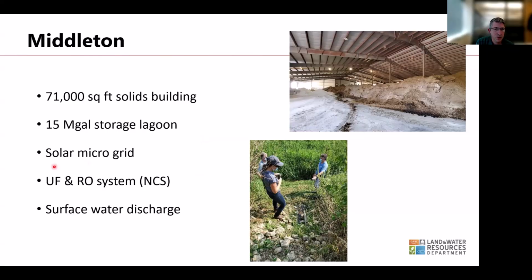In addition, this facility also has an ultrafiltration and RO system on it as well. This was moving beyond just the solid separation that we originally had at our first site and really trying to get as much phosphorus out of the manure as we possibly could. In addition to also discharging clean water, which was one of the major goals we had with the participating farms, and them wanting to see that volume reduction in the manure that they're sending to the facilities. Along with that, we also have a surface water discharge for that RO water that is returned back to the stream.